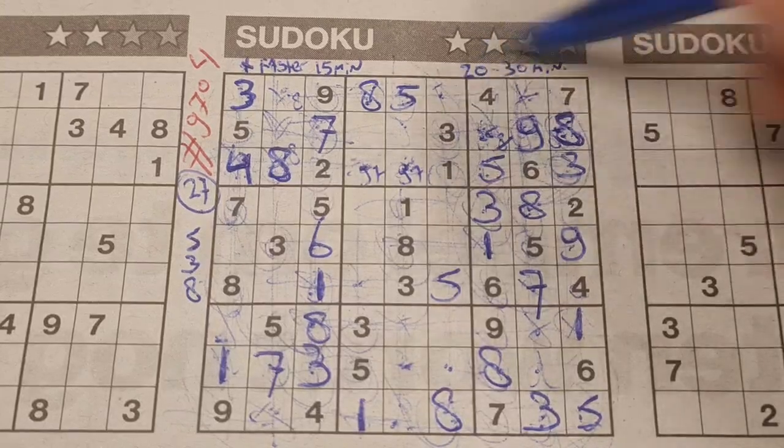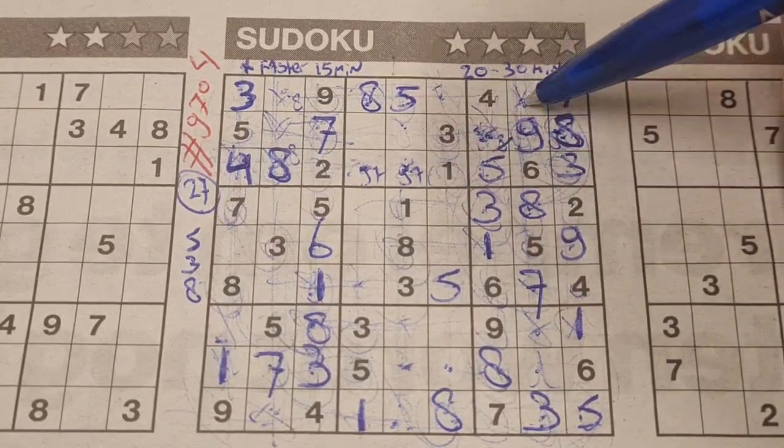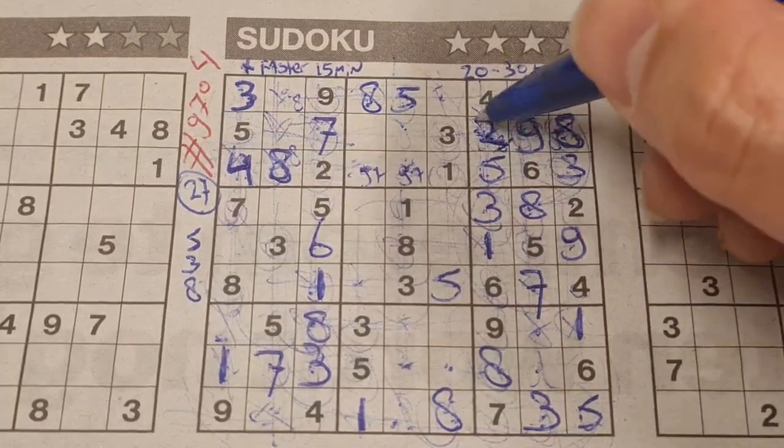2 missing numbers now in this big square. For numbers, 1 is missing and a 2 is missing. 1 and 2. We have a 1 in this column, no 1 there. 1 should be here and the 2 goes there.